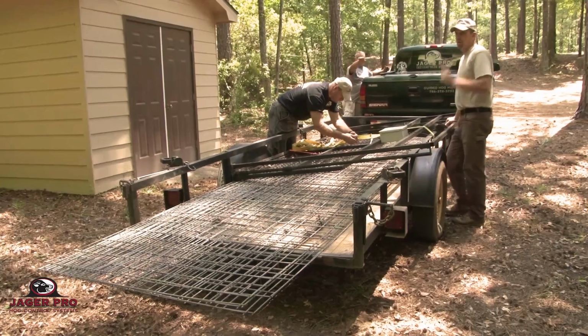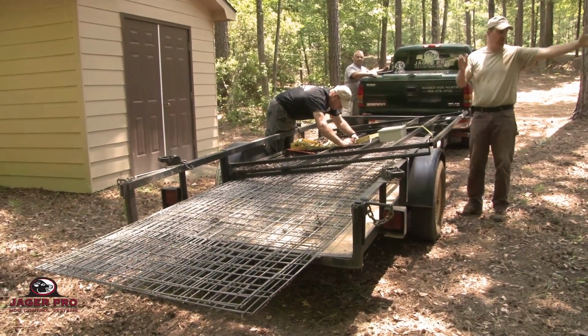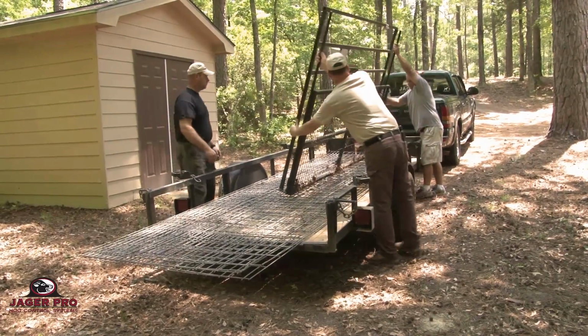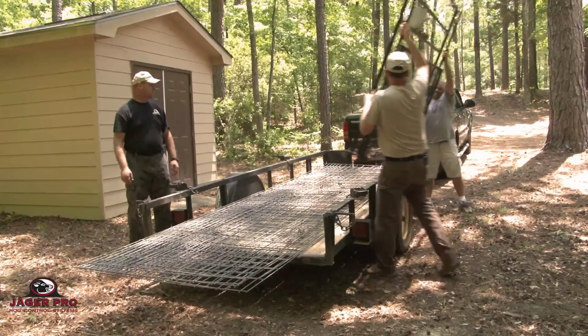The first night of intel gathering gave us several pieces of important tactical information. We receive intel real-time to our smartphones as it happens. The hogs show no signs of nervousness or apprehension at the feeder, so we are able to make a command decision on the first morning to immediately erect the enclosure.